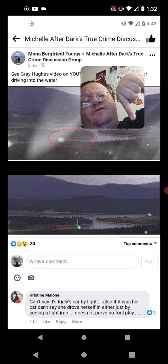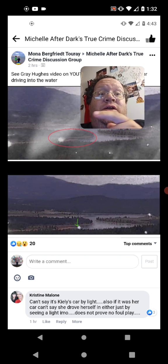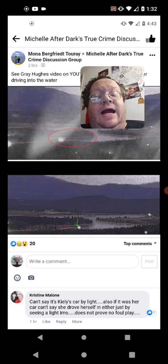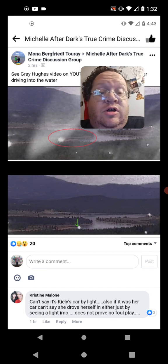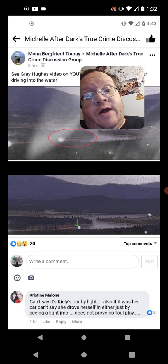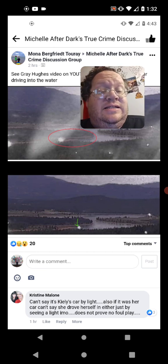One, two, three, four, five lights. Turning in a circle, showing, and the only reason that one's brighter than these ones is because it's reflecting off the water. Not because it's Kiely's car. Where are the bubbles? Where's the wave? Why are we not seeing the taillights instead of the headlights? Yeah, because it's not her car.